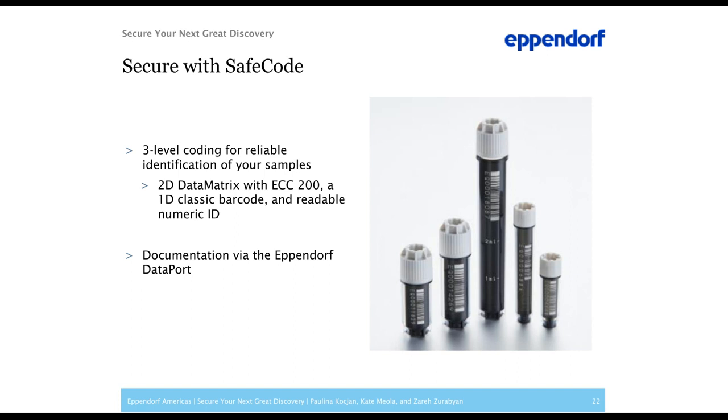Additional documentation is also available on the Eppendorf website with information for each vial, such as volume, lot number, and certificates of quality. So all that information that you're looking for could be found on that Eppendorf data port, and all that information is going to be in one place, so you know that your samples are secure.